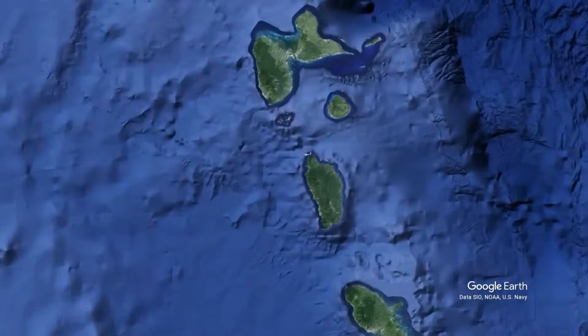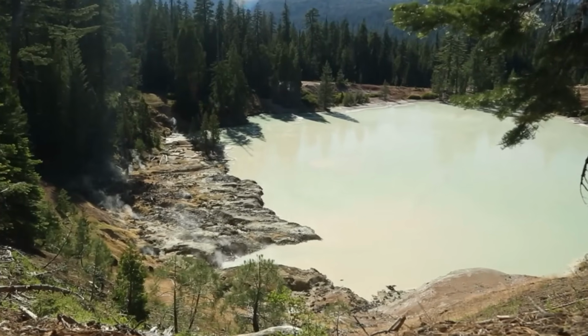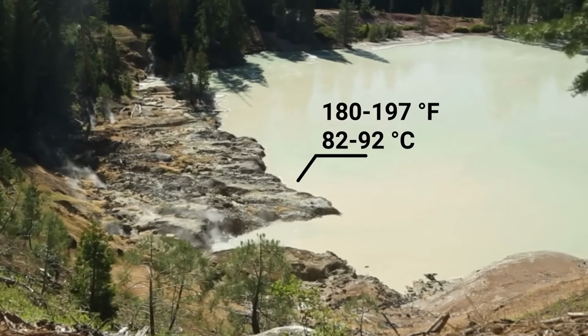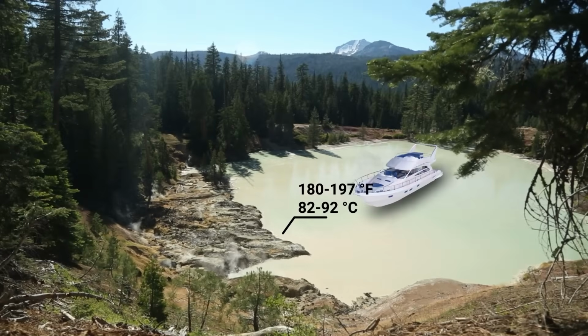Have you heard about this scorching lake on the sunny Caribbean island of Dominica? The water around the edges is at a sweltering 180 to 197 degrees Fahrenheit. No wonder no one has the guts to measure the middle.